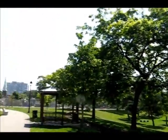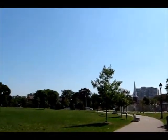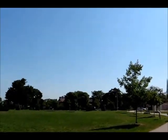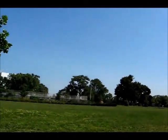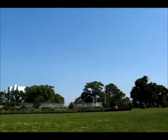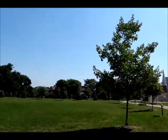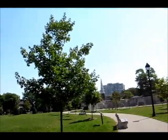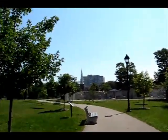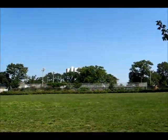But yeah, Hamilton's definitely a pretty big city, of course, as it's not too far from the Greater Toronto area, which is actually probably about an hour north. Well, Toronto's about an hour or so north of here, but the whole metropolitan area is actually pretty close. But we're actually in Victoria Park, and it's a pretty nice park.